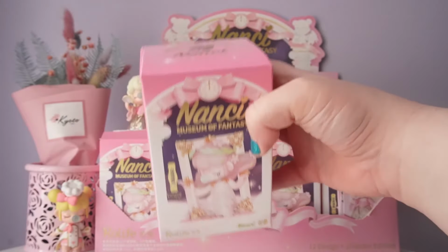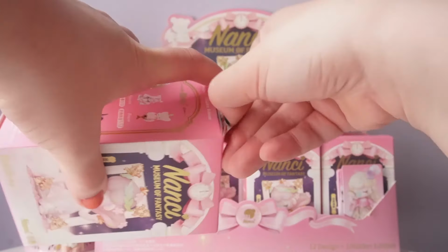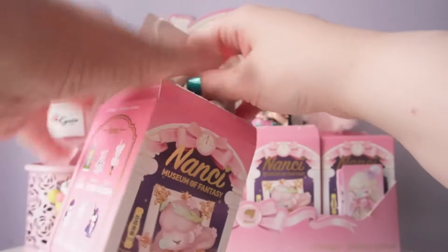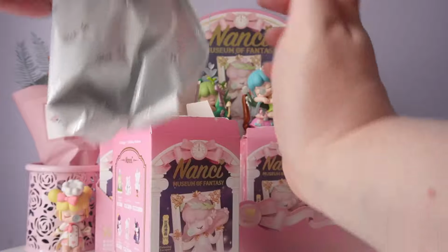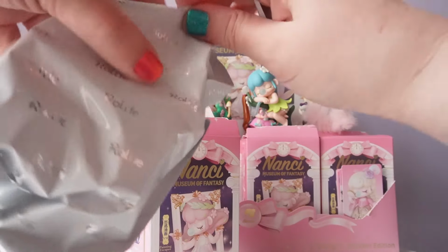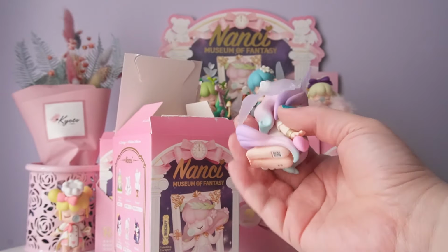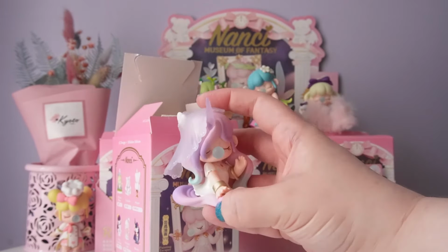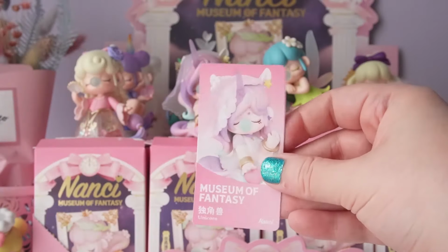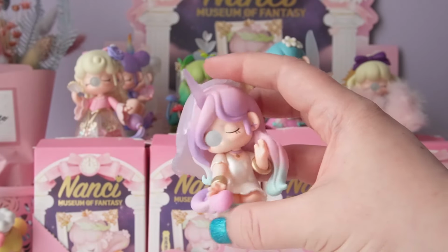Definitely for this box, it's pretty light. I think we have the Clockwork Dancer, but let's see. I would love it if we got the Mermaid Secret Edition, but we only have 2 boxes left to find it. And let's see if this is the Dancer. Oh, this is actually the unicorn. Here I've been thinking the unicorn was heavy, but this one's really light. We have our Unicorn Nanci card. We got 2 of my favorites back to back.